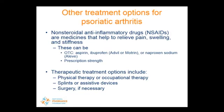Other options include physical therapy or occupational therapy, which are very effective in helping to keep that range of motion healthy and for also preventing further damage as well. And in some rare situations, splints or surgeries can also help to relieve pain and help with that range of motion again.